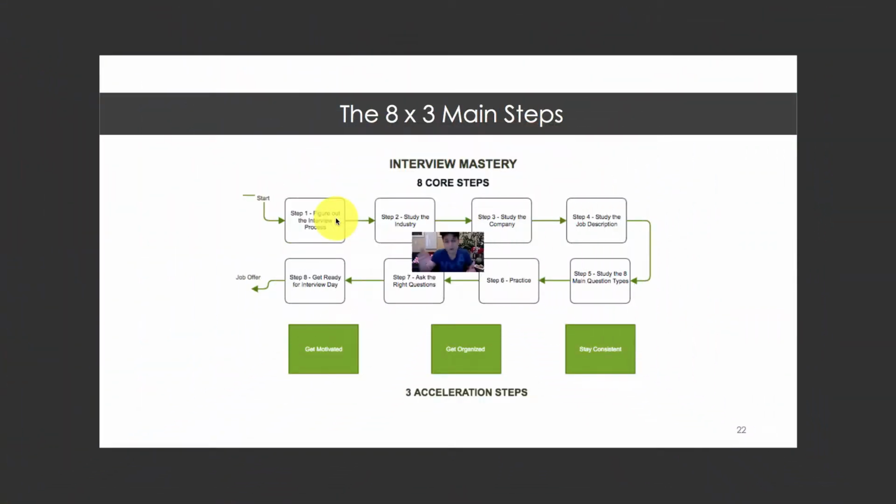Now how do you figure that interview process out? Well, you can go to websites like glassdoor.com, you can go to sites like coursetake.com and look at how we have, or you can just do some online research.